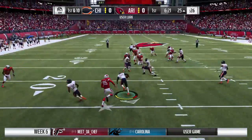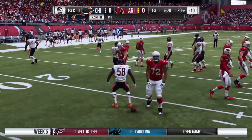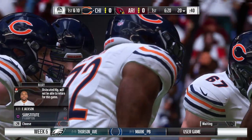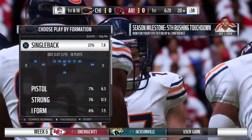Trying to force it to Allen, and it's intercepted. Picked off at the 17. And a big turnover there as his guys will get the football back. That's now his 2nd interception in as many weeks from his linebacker position.